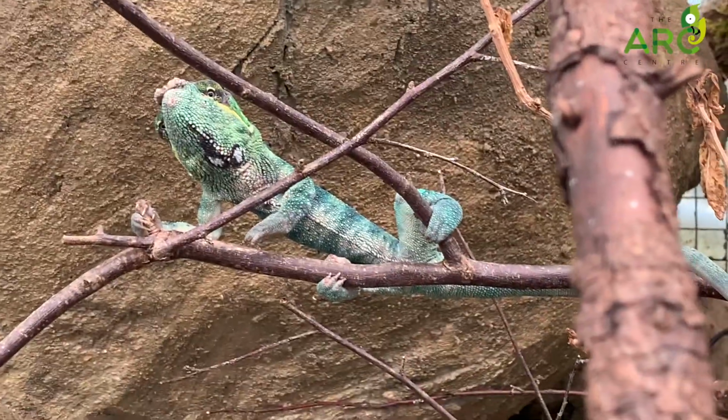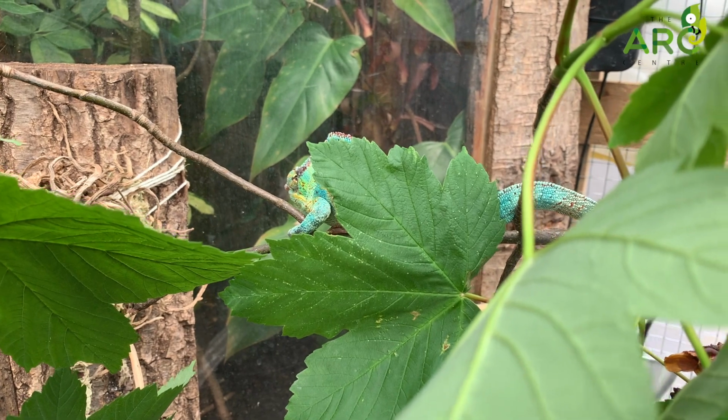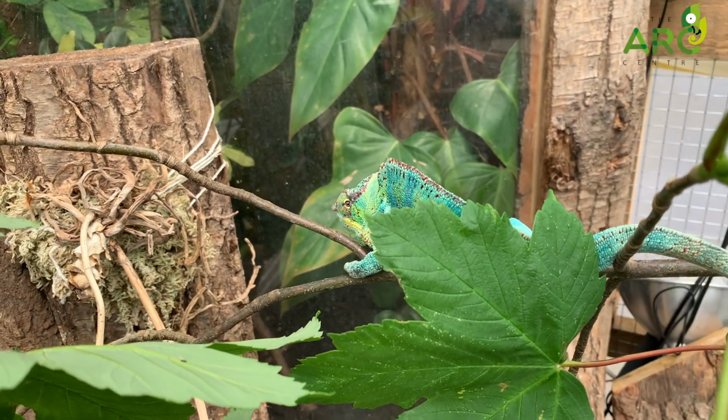So speaking of the differences between male and female chameleons, male chameleons typically are a lot bigger than female chameleons and can reach up to about 20 inches in length, whereas the females are typically only about 10 to 12 inches. The males also live longer. They can live between 5 to 7 years, whereas the females only live for as little as 2 to 3 years. Our male is about 2 years old at the moment, and he's reaching his 3rd birthday soon.